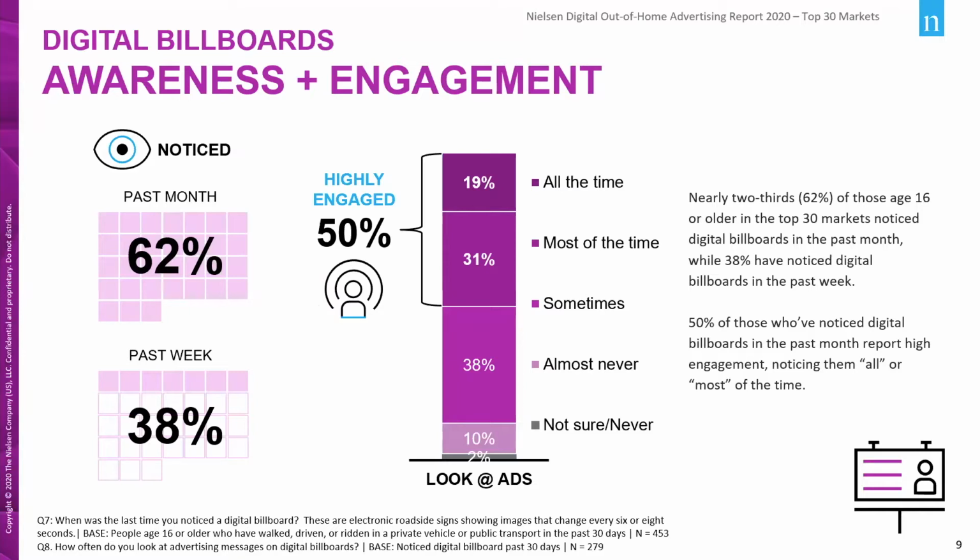Now, because people may be doing things less frequently than they normally do, people are still going out within the month. Are they necessarily going to be reached every week throughout that month? That's something we would need to look at in greater detail. And there's a lot of information out there that are looking at people's travel patterns on both the monthly and weekly level. But again, it's just looking at, pre-COVID, you're reaching 2/3 of the people in the top 30 markets just using digital billboards. And people are showing that they engage with this media.